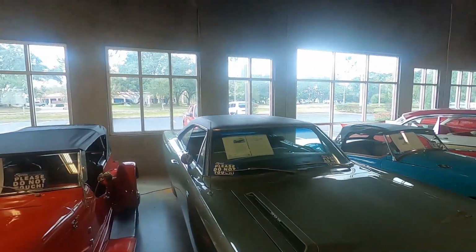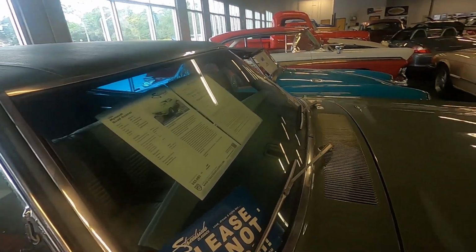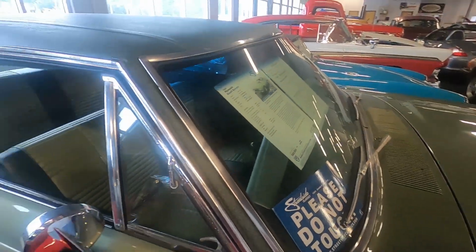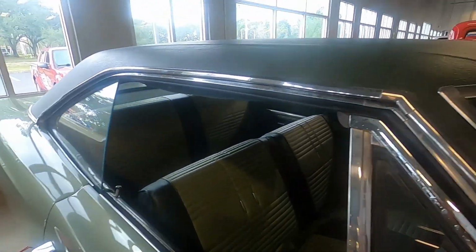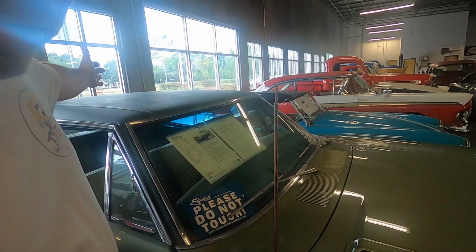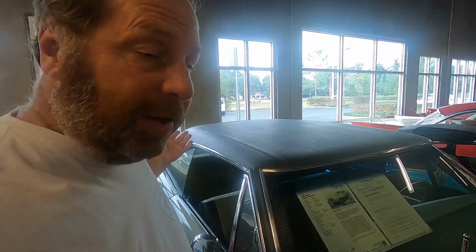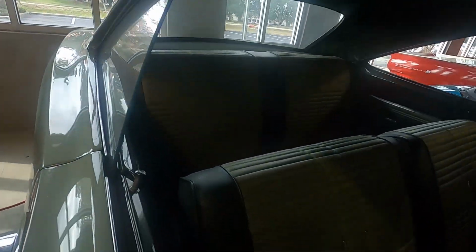All right guys, finally ending our tour with this really nice 383 Roadrunner. This is a 68 Plymouth Roadrunner 383 V8, 4-speed, avocado green. So if somebody says, hey, you like muscle cars, but you want to go green, there you go, avocado green. There's a green muscle car for you. It does have a 383, but it's green. Green inside, green black outside, 4-speed.